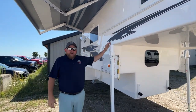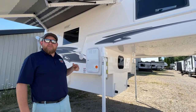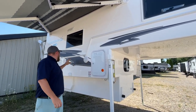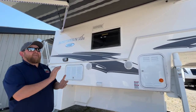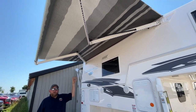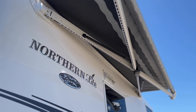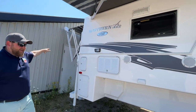We do have our remote control power jacks on this model. So it does come with a remote. You can control them individually or all together. We got outdoor speakers on this model, which is part of our limited edition package. And this one here, like I said, is basically fully loaded. So we do have a power awning on the side, which has built-in LED lights. We've got another power awning on the back as well, which also has built-in LED lights.